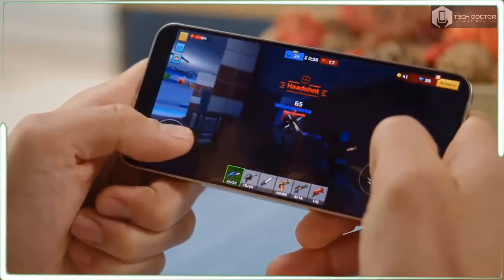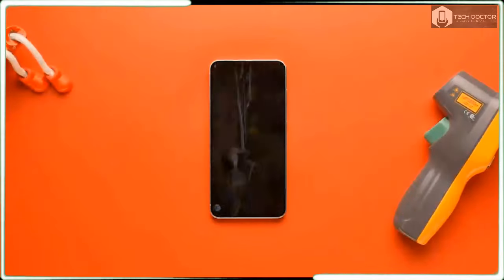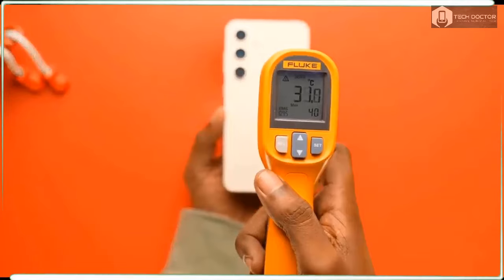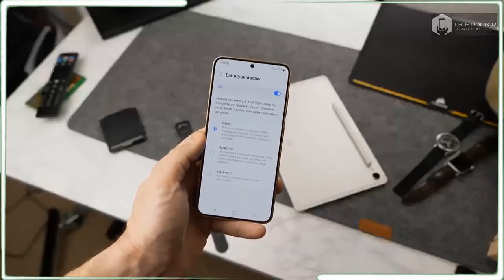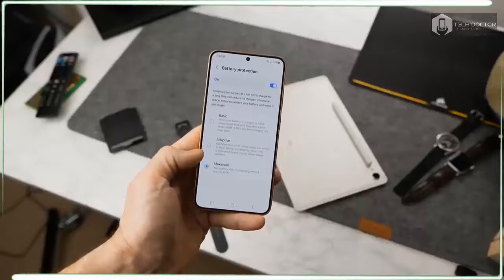A trend that started with last year's Galaxy S23 continues with the S24 as Samsung's latest flagship sets the pace of graphics performance. In the 3DMark Wild Life Unlimited benchmark, the Galaxy S24 reached 120.4 frames per second, topping both the iPhone 15 and iPhone 15 Pro.